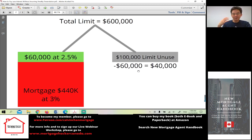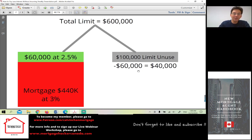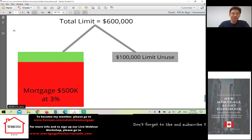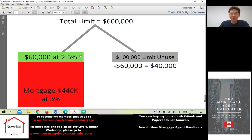However, the Home Line Plan, or whatever plan it's called, you can also fix that portion of the line of credit. And once you fix it, you are fixing at the current market rate. So assuming the current market rate is 2.5% right now, then you basically move this line of credit over here back to this side, right? So in total, the $500,000 original mortgage at 3% becomes a $440,000 mortgage at 3%, and a second tier, which is only one charge, but there's a portion of it, $60,000 at 2.5%, the current market rate.